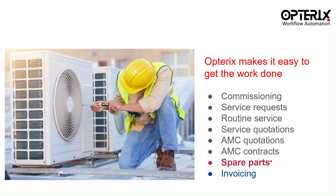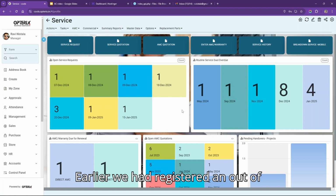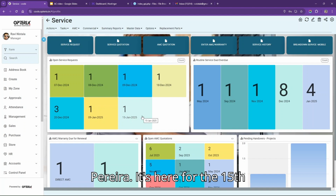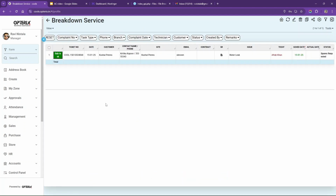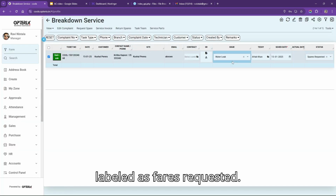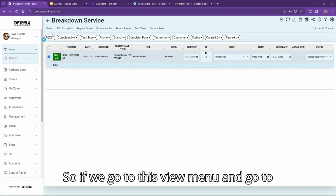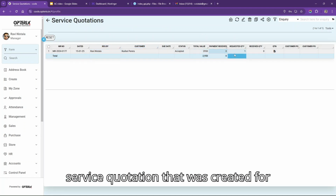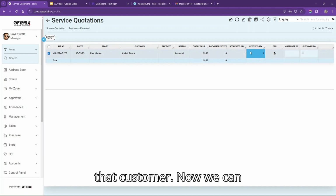Handling spare parts. Earlier, we had registered an out of warranty complaint for Mr. Kushal Pereira. It's here for the 15th, and we see this task is there. It is labeled as spares requested. So if we go to this view menu and go to service quotations, we will see the service quotation that was created for that customer.